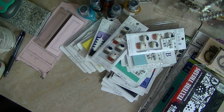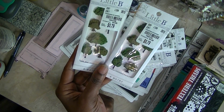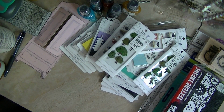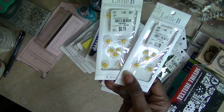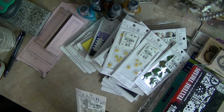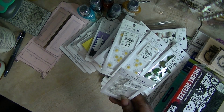Then they had some little trees. Let's see. And I got a couple of those. And the SKU is 1563708. Okay. And then they had the little daisies. They're mini daisies. And the SKU is 1563704. A little cake. I guess a wedding or a birthday cake. A wedding cake. Yes.